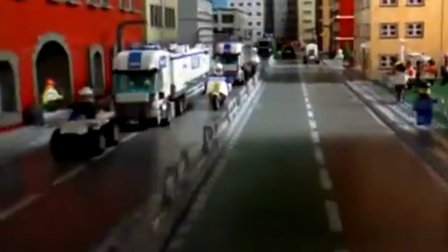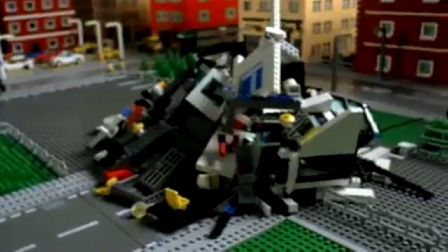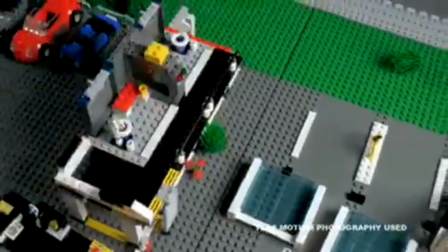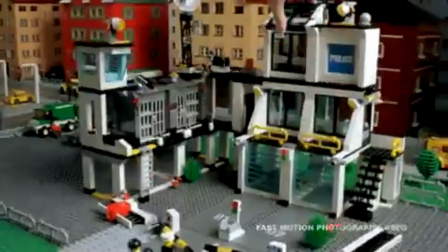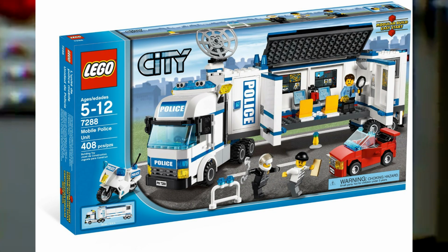If you didn't have any of these LEGO sets in this video, you most likely did have a LEGO City set at some point in your life. Now I know LEGO City has all the different sub themes they do, like Coast Guard and Fire and Police and all the other ones that most people know about.